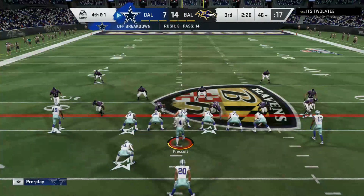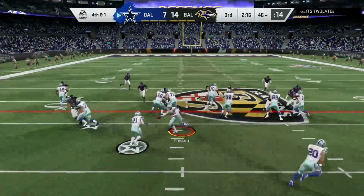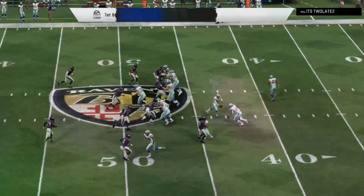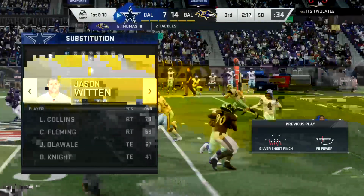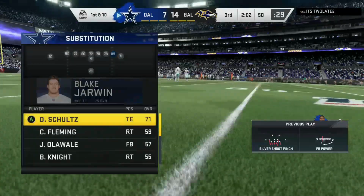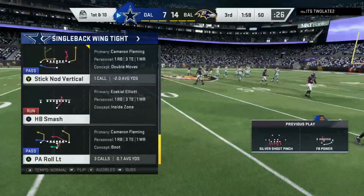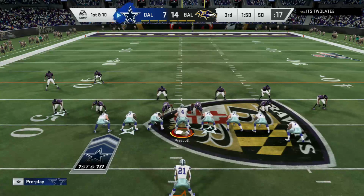And how about this one now? In their own territory, a gutsy call. Go for this on 4th and a yard. They'll run it with Elliott. And he's getting yardage before being taken out at midfield. A big call pays off. They convert. Run successful. Now they look to pay it off on down.